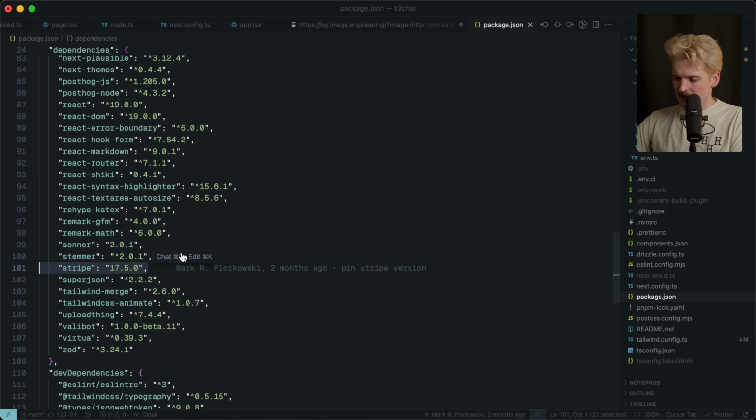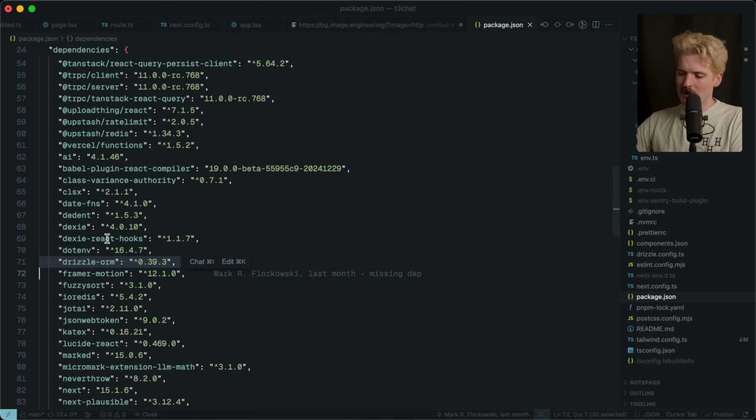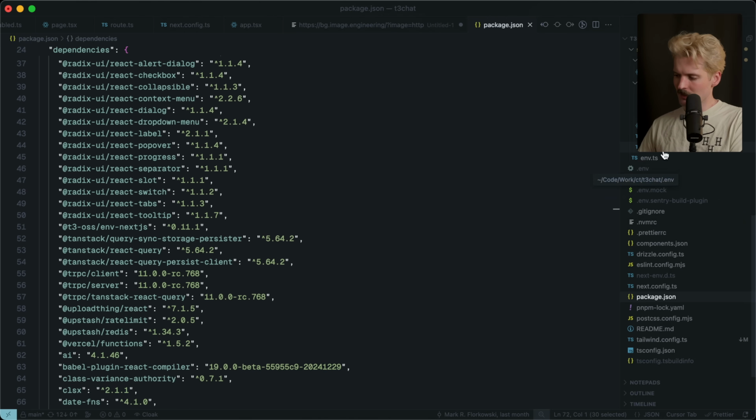Yeah. And Drizzle's my ORM of choice. If I need SQL, I'm usually using Drizzle. Prisma's catching up fast, and I'm considering using it more in the future. But Drizzle's really good. Oh, that's another really important one. Something that's in all of my projects.